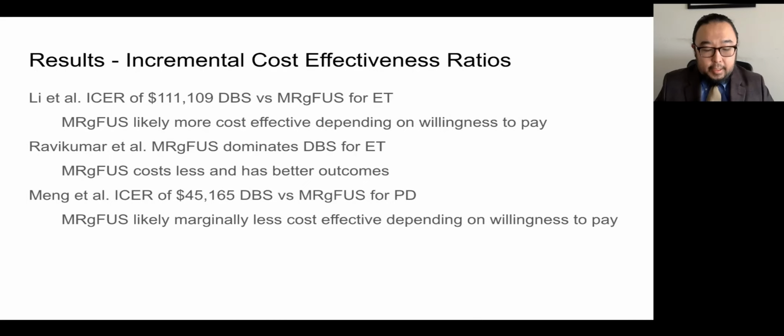So in terms of the incremental cost effectiveness analysis, one study for essential tremor found an ICER of 111,000 for deep brain stimulation versus MRgFUS. And depending on the willingness to pay threshold, this means that MRgFUS is likely more cost-effective than DBS. The other study for essential tremor found that MRgFUS outright dominates DBS, and the study looking at Parkinson's disease found an ICER of 45,000 for deep brain stimulation versus MRgFUS, which means that MRgFUS is likely less cost effective, depending again on the willingness to pay threshold.